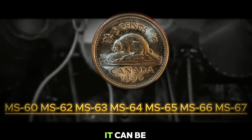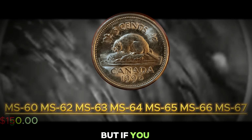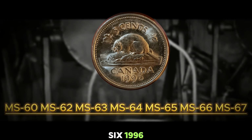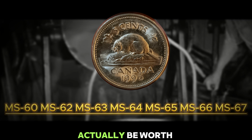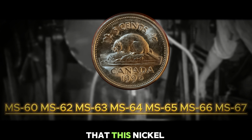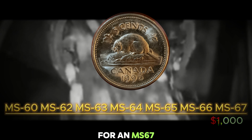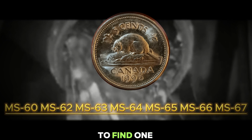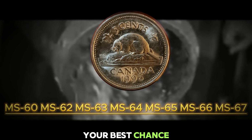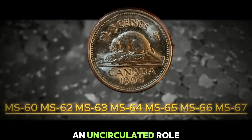Now, when you start to get into the MS mark, you see some pretty high price jumps for this coin. It can be worth around $150 for an MS60, but if you are to look at the Far 6 1996, that coin can actually be worth $300 for an MS67. So I don't doubt at all that this nickel could easily be worth up to $1,000 to $5,000 for an MS67. If you were to find one that was in a high mint state, your best chance at this point of finding one that is that nice is probably from an uncirculated roll.